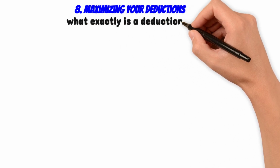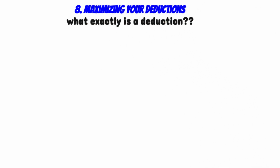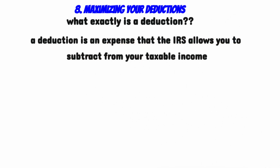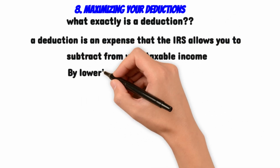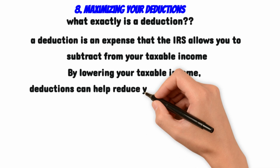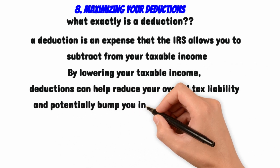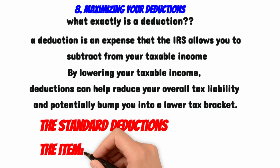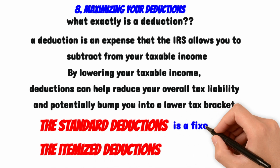8. Maximizing your deductions. Throughout this video, we've touched on a number of key deductions that can help reduce your taxable income. But what exactly is a deduction, and how do you make sure you're claiming everything you're entitled to? In essence, a deduction is an expense that the IRS allows you to subtract from your taxable income. By lowering your taxable income, deductions can help reduce your overall tax liability and potentially bump you into a lower tax bracket. There are 2 main types of deductions: the standard deduction and itemized deductions.